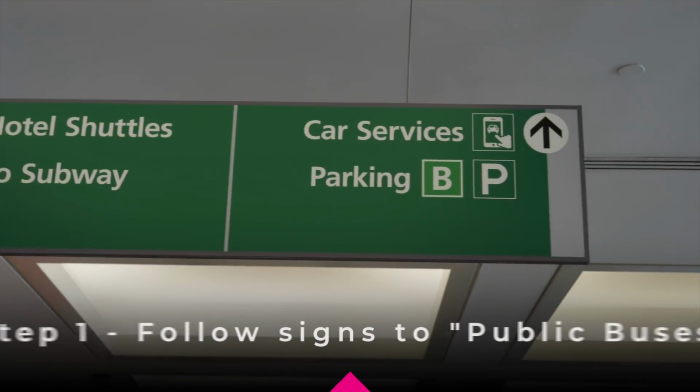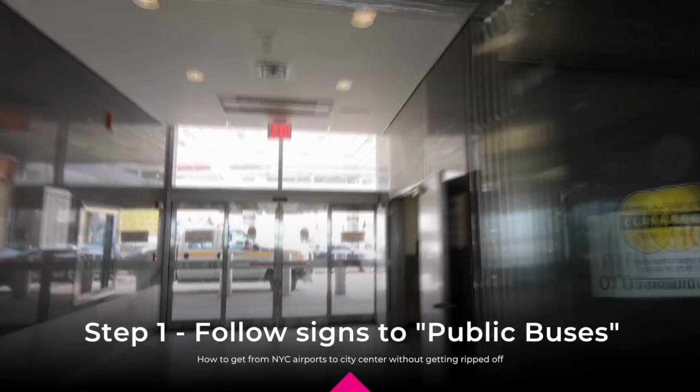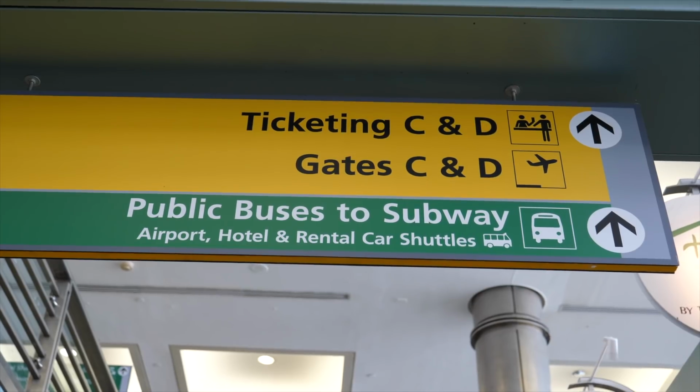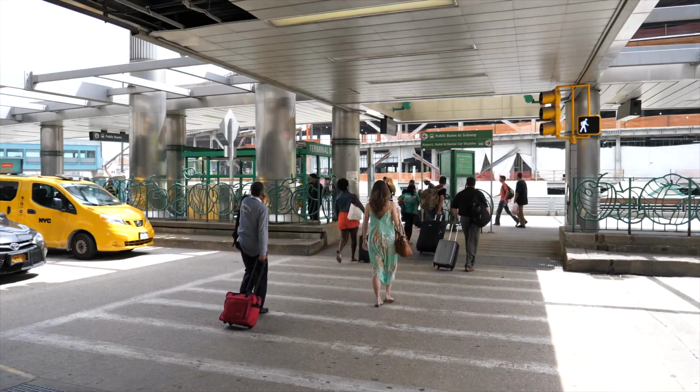Essentially, all you do once you collect your bags here is you'll just follow signs to public buses and then get on the M60 bus. But first you have to buy a ticket to that, and I'll show you how to do that right now.